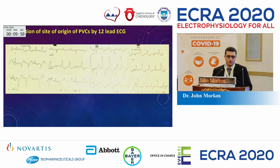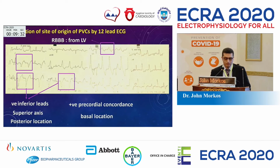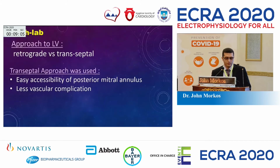Our roadmap: we start by localization of the site of origin of PVCs by 12-lead ECG. From lead V1, as we see here, it is a right bundle branch morphology, which means that it comes from the left ventricle. In the inferior leads, it is a negative deflection, which means a superior axis and a posterior location. There is positive precordial concordance, which means a basal location. And there is an S wave in lead V6, which means mitral annular location. So it's a posterior mitral annular PVC from surface ECG. And this is the algorithm we used to localize the site of origin of these PVCs.